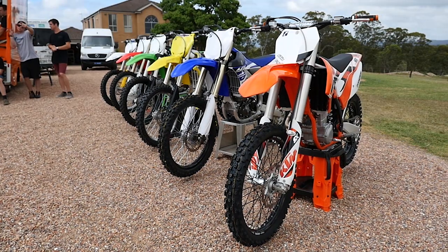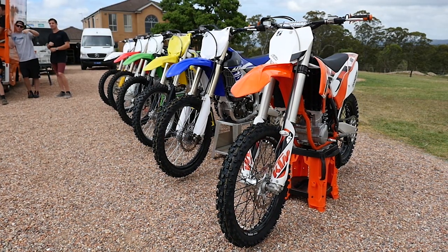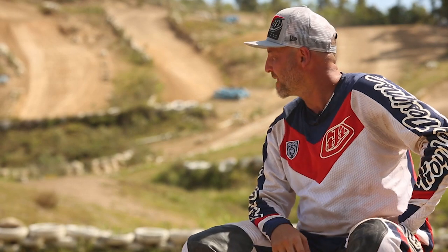So here we are at Lakes Track, up on the central coast of New South Wales, near Newcastle. It's the second day of our 2015 six-bike 450 motocross shootout. And as you can see behind me, it's a pretty parched Lakes Track.